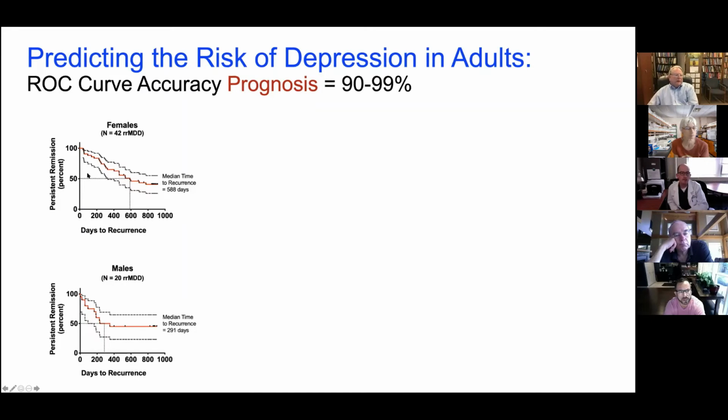So in this study of men and women with recurrent major depressive disorder, we took a sample at time 0, and then we followed them into the future and determined how long it took them before they had a recurrence of their depressive symptoms. For women, it was about 600 days, and for men, it was about 300 days in this study.